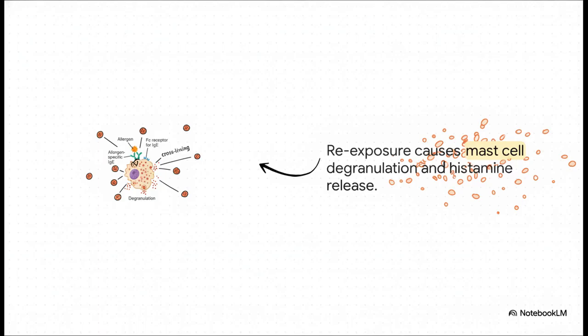This sends an immediate frantic signal to the mast cell to essentially burst open. It's a process called degranulation. The cell violently releases a massive flood of preformed inflammatory chemicals, mostly histamine, directly into his system.